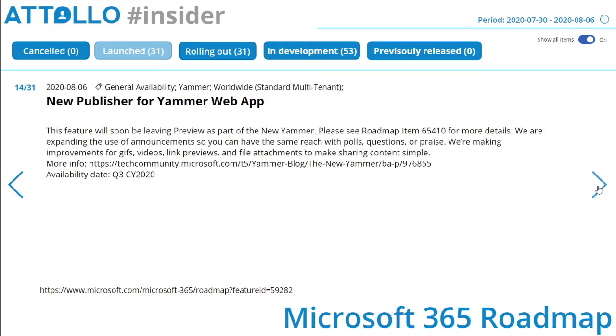New publisher for Yammer web app. This feature will soon be leaving preview as part of the new Yammer. Please see roadmap item 65410 for more details. Microsoft are expanding the use of the announcements so you can have the same reach with polls, questions or praise. Microsoft have made improvements for GIFs, videos, link previews and file attachments to make sharing content simple.